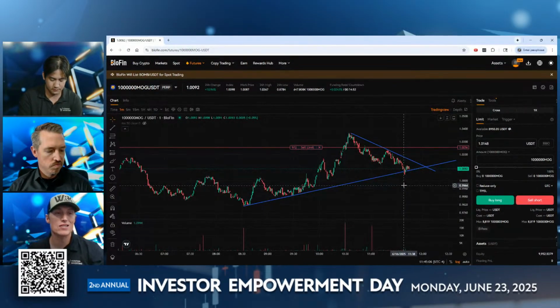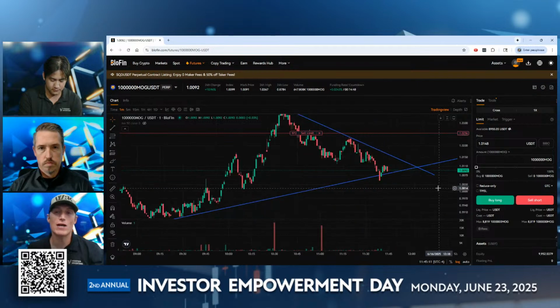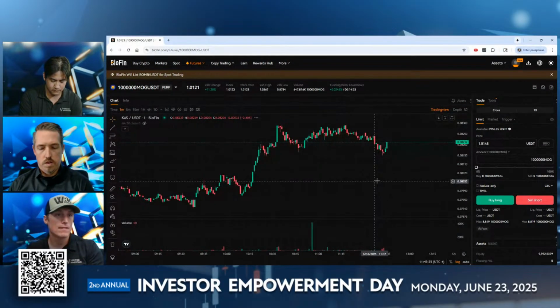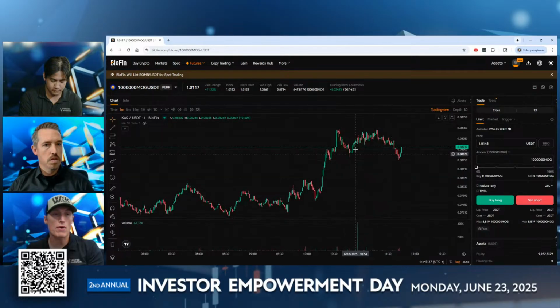Right now, we're just kind of stalling out, not doing a ton. So chopping sideways isn't favorable for a trade on the long side or the short side, unfortunately. So we're going to have to wait for a little bit more. The other one I was looking at is KAS, Kaspa. It was starting to break down. Now it's heading up a little bit higher.